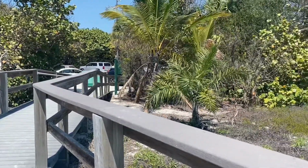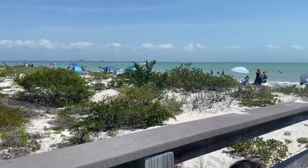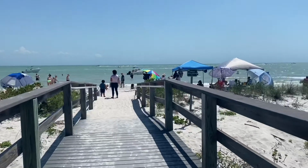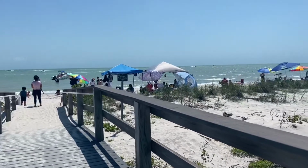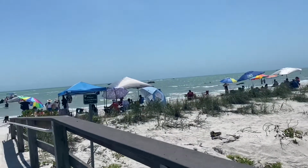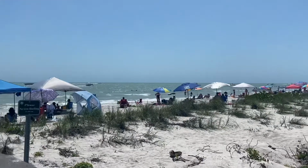Now this is your traditional beach. This is sand and water. There are a few boats that come along, but they are further into the ocean, not so close to the shoreline. So since they're a distance away, there's enough space, and I feel like the water was cleaner, a lot cleaner than on the other side.